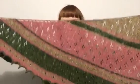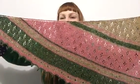You don't have to keep referring back to the pattern for every row, and there's lots of rest rows in between the pattern rows, so that's always nice. And it didn't take long to knit at all, despite being ginormous. It really flew off the needles, so that was fantastic. Really, really happy with this, and I was so happy with it and so happy with the yarn that I chose for it that I actually ordered myself some more yarn to make myself one, but in different colours. I'm really looking forward to that yarn arriving so I can start it.